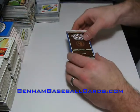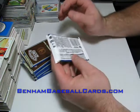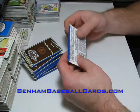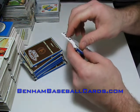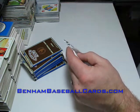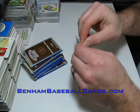This blaster box has 8 packs at 6 cards to a pack. I've never seen these cards before, so I don't really have any idea what's in here, so you guys may recognize things that I won't recognize off the bat. Don't know a whole lot about the set, but I know my allergies are really bothering me, so I'm going to try to get all these open before I start sneezing like crazy again.